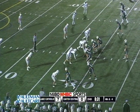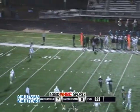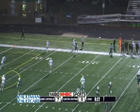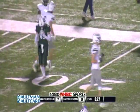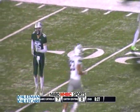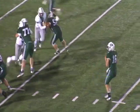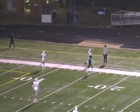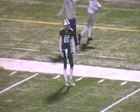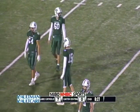4th down. 31 seconds. Talkington going to get it in the air, and that one's going to go out of bounds. He threw that off his back foot about 45 yards, Coach. Yeah. And that was on 4th down. So Lake Catholic will take over now with 20 seconds to go. So will they just kill it here and go into halftime with a 7-0 lead? We shall see.